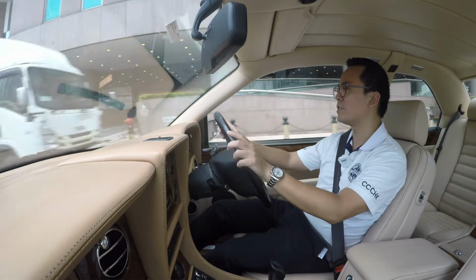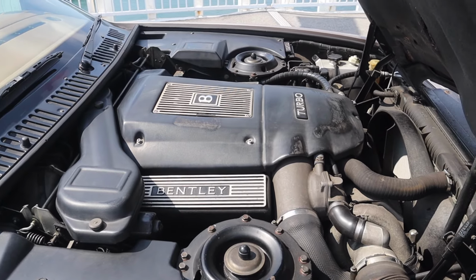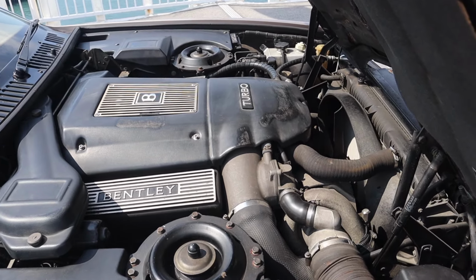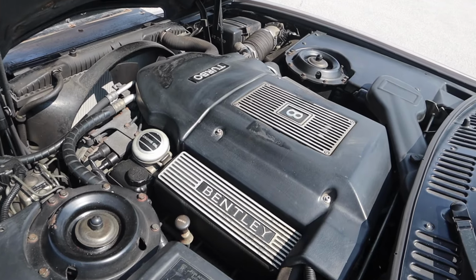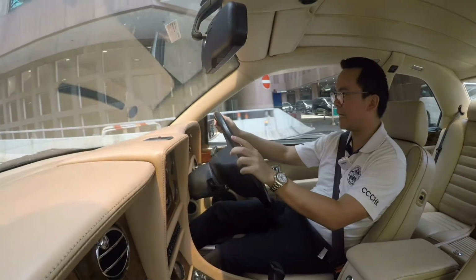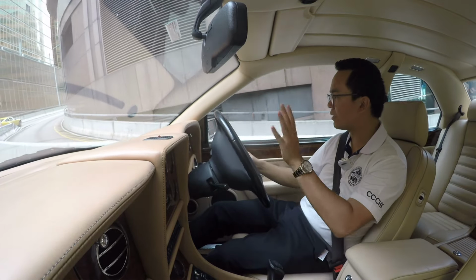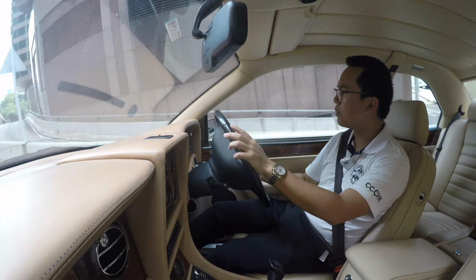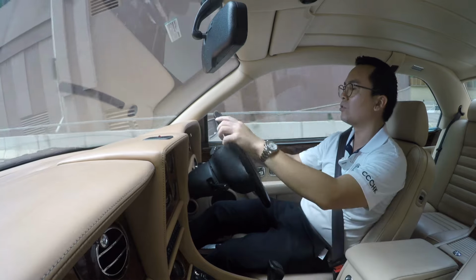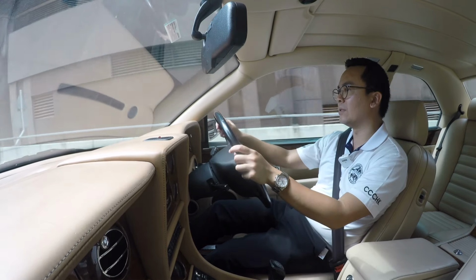The engine just purrs. Now this has the 6.75 liter V8 turbo engine. Again, another thing unique to Bentley. As you know, Rolls-Royces in those days don't use these turbo engines, and this engine was made for Bentley, and it first appeared in the Mulsanne Turbo before being put into this Continental R.